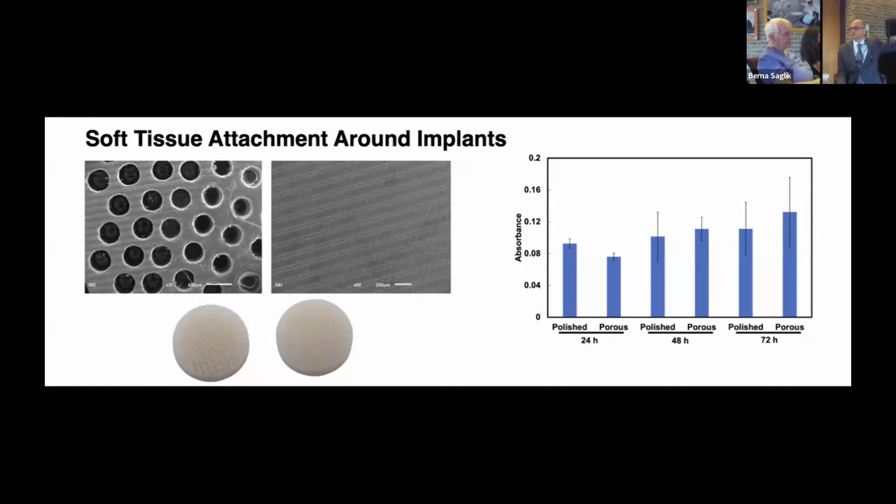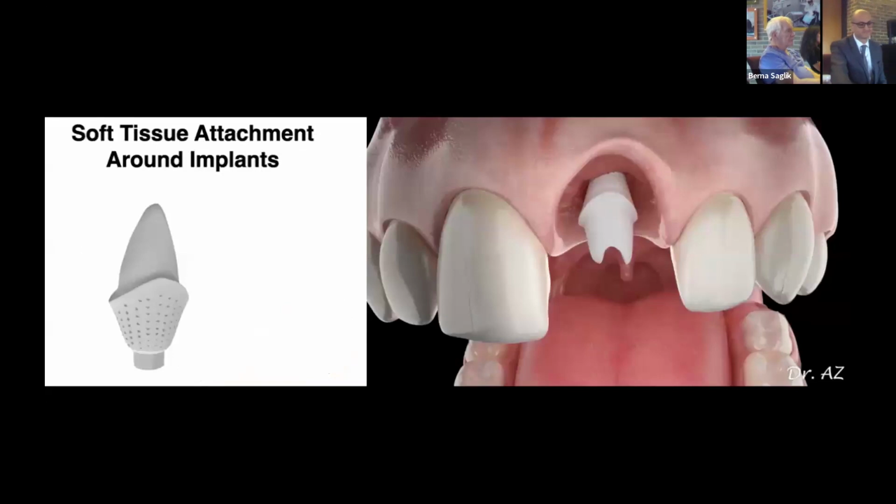And that's not the ideal porosity. I cannot expose it now because we are still working on it. We are looking to see what would be the best porosities for fibroblast attachment, not epithelial. If you want to do research, go for fibroblasts. The epithelial cells, we know, attach to the smooth surface.